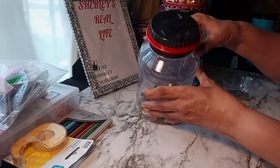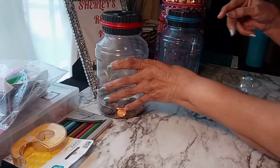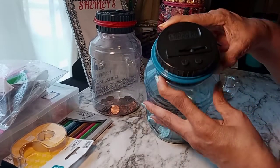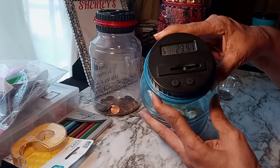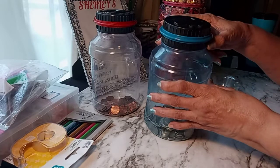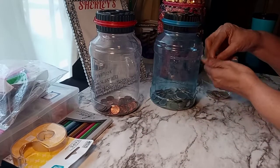Anything helps. Okay, 35 cents, you guys, that's in my pennies. Now we're going to go to the silvers. And we have in the silvers 23.51. Okay? And y'all know that 1 cent isn't supposed to be in there. So here we go, guys.